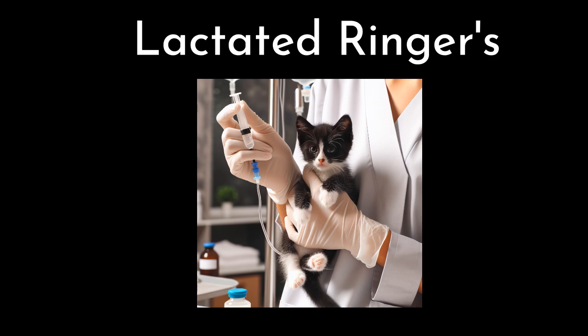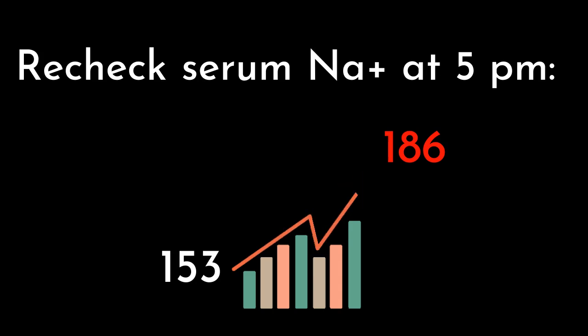In the first few hours after presentation, he was kept on a maintenance rate of lactated Ringer's solution since he was cardiovascularly stable and there was no apparent dehydration or ongoing losses noted on his physical exam. A recheck serum sodium concentration 6 hours later showed marked hypernatremia at 186 millimoles per liter that jumped from 153 on presentation.